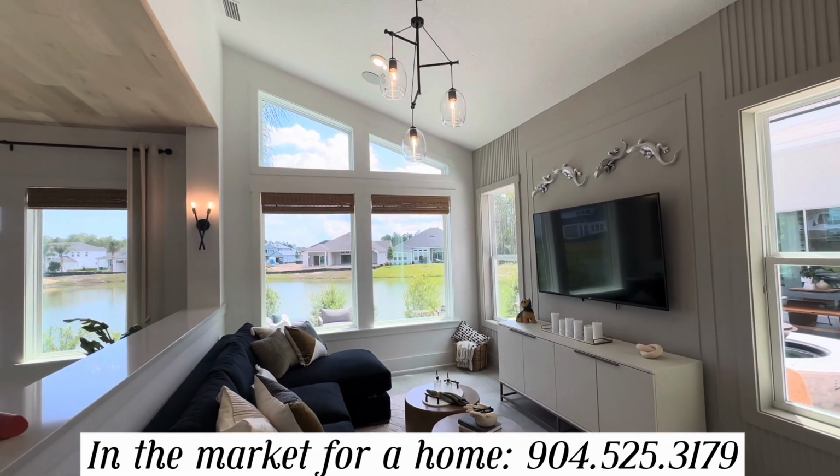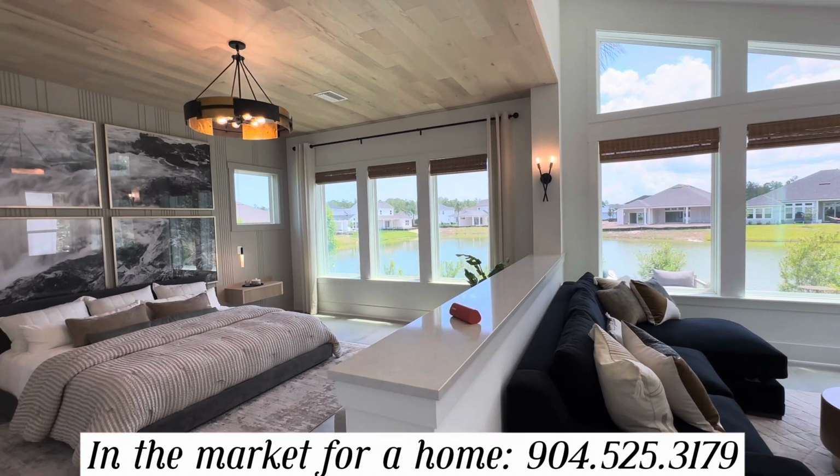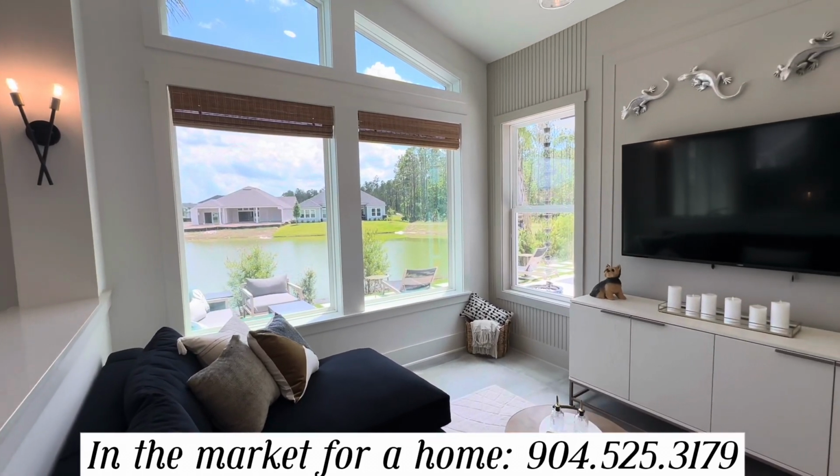If you want a full video tour and more information about this home, the base price of this home is starting around $1.4 million here in Nocatee, and you do have a range of options available as far as different floor plans.